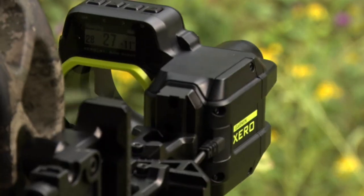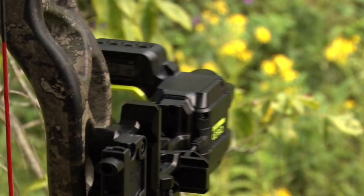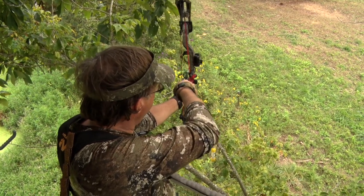It's 4:22. We've got several hours until it's going to get right, but this time of the year, I think you just need to get in there and let it all settle down and wait for those shadows to get long, and hopefully those deer will show up.